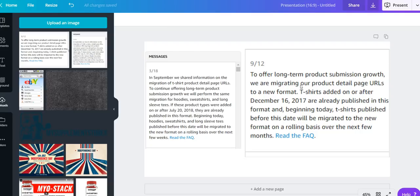and it said, to offer long-term product submission growth, we are migrating our product detail page URLs to a new format. T-shirts added on or after December 16th, 2017 are already published in this format, and beginning today, t-shirts published before this date will be migrated to the new format on a rolling basis over the next few months.